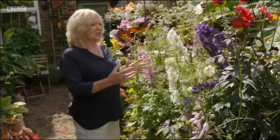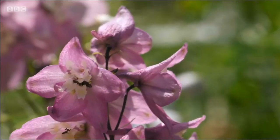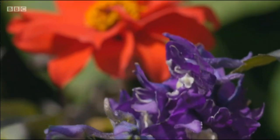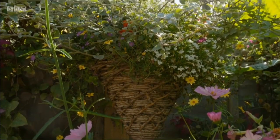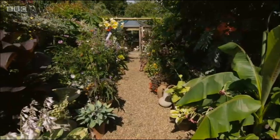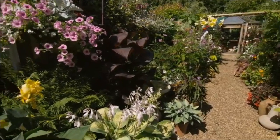Across here, I've gone for a more muted cottage garden look. All of these delphiniums have grown from seed this year, and they've all come up nicely, but in order to get this tiered effect, I will throw in sort of a dark red dahlia here, just to draw the eye. And then at the back we've got hanging baskets, which slope up towards the fence. I don't really want to see anything outside the garden. I want a complete cabin.